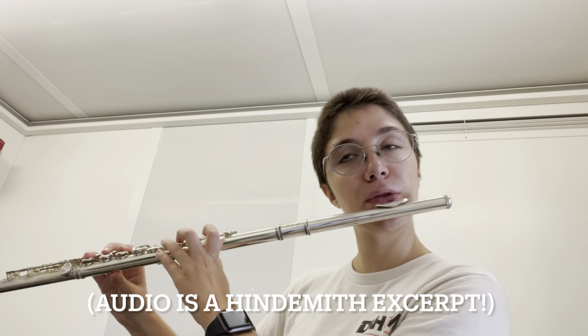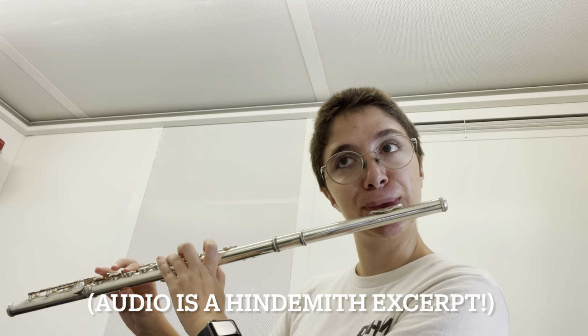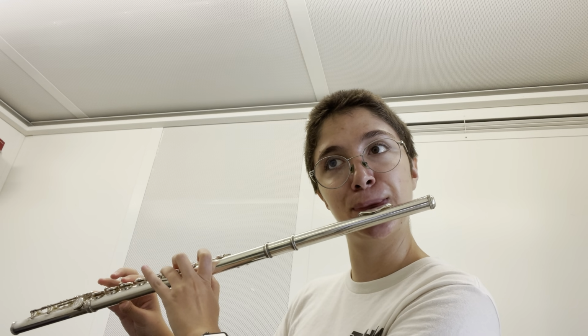For my practice today, I of course started with a warm-up. This consisted of some tone exercises. I was using the Moyse flute tone book. And I was also doing some exercises that my own flute instructor has advised me to do.